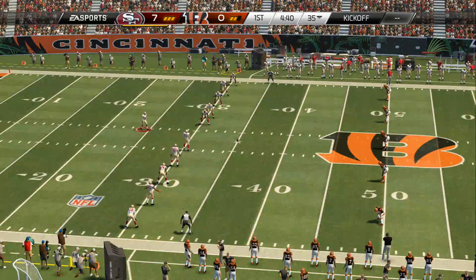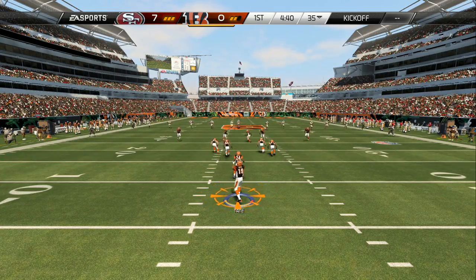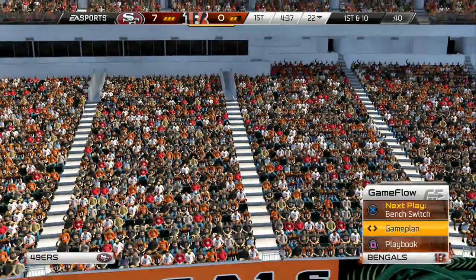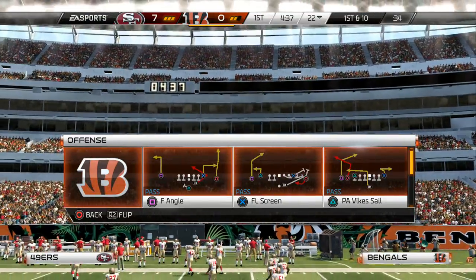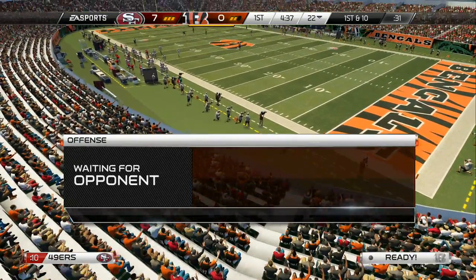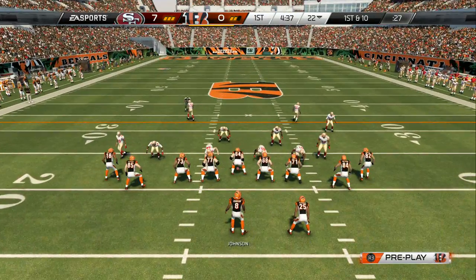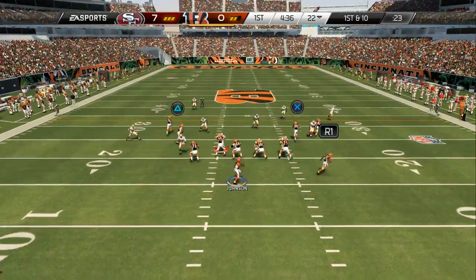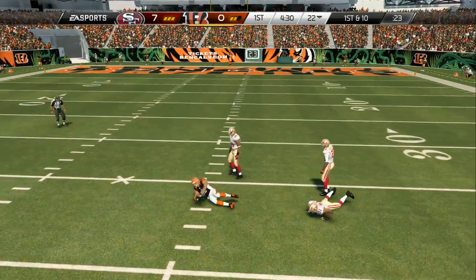49ers setting up for the kickoff. A chance to run back this kickoff, and he's tackled just past the 20. We'll mark it at the 22-yard line. First down, offense readying for the snap. Down the field. Hauls it in deep down the middle.